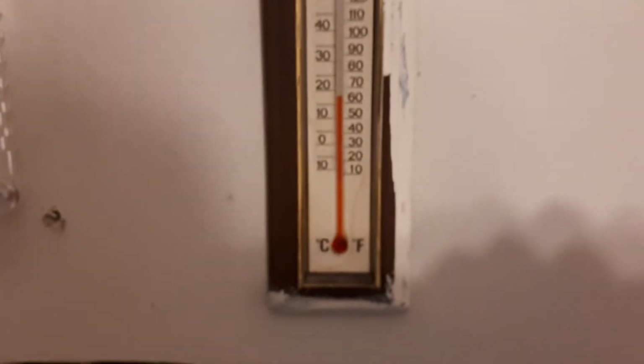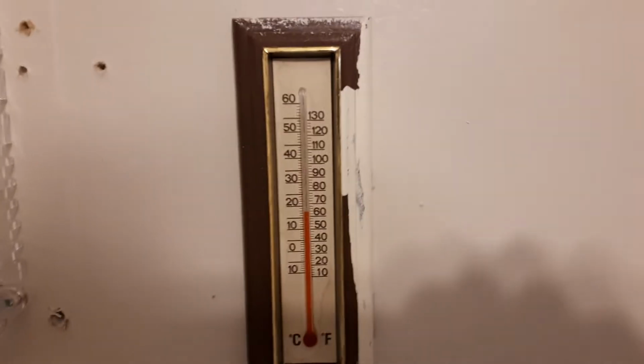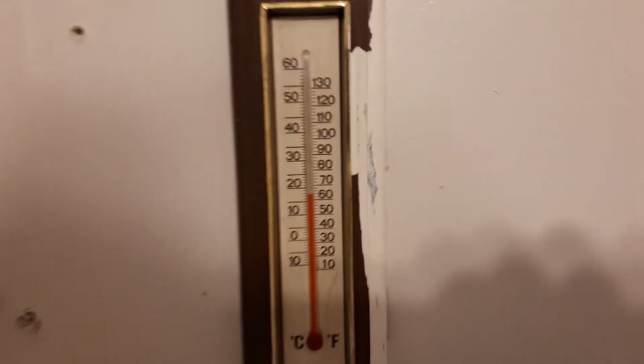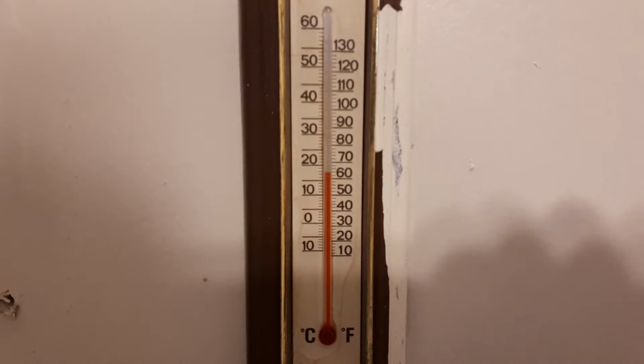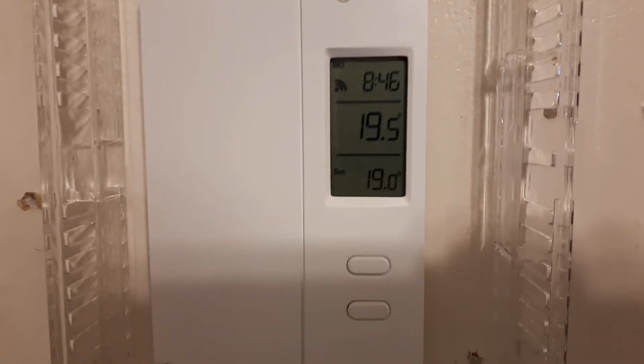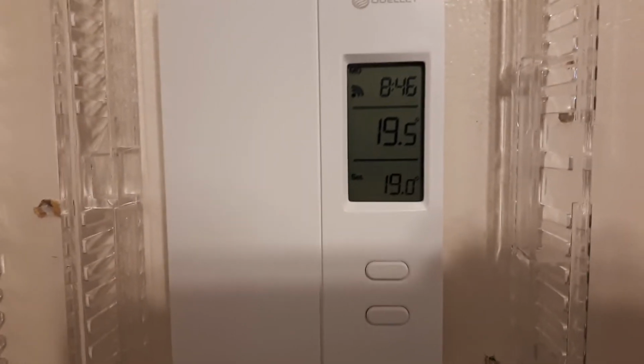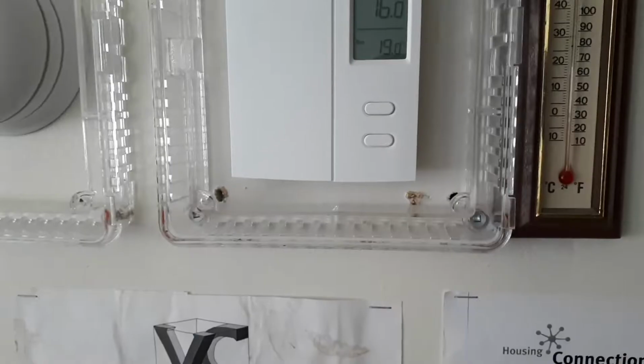So I go by this thermometer. I've had the thermometer since 1995, so it's an old thermometer and it works very, very good. Mercury in it, everything. Now we're down to 19 degrees in the bedroom, set at heat on 19 degrees Celsius automatic. Now in the living room it's reading 16 degrees Celsius. Freezing cold.